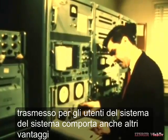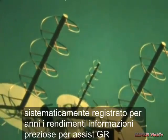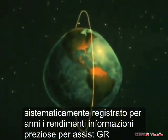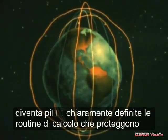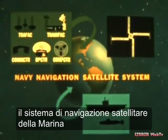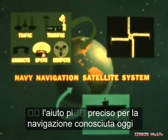The system brings other benefits too. Tracking data systematically recorded for years yields valuable information for geodesists. And as our concept of Earth's mass and physical makeup becomes more clearly defined, the computing routines that predict satellite orbits will become correspondingly more exact. The Navy Navigation Satellite System is the most precise aid to navigation known today. For the navigator, it represents an age-old dream come true. Round-the-clock, ultra-precise position fixes from space to units of the fleet everywhere, in any kind of weather, anywhere in the world.